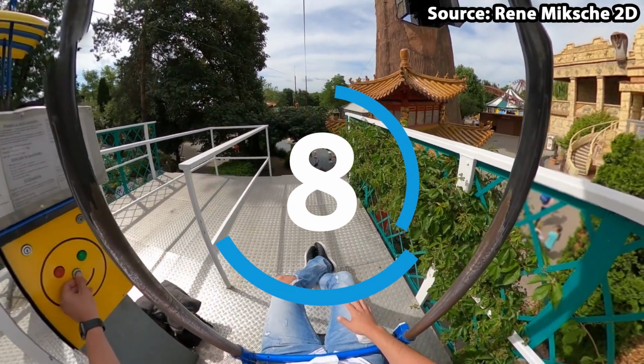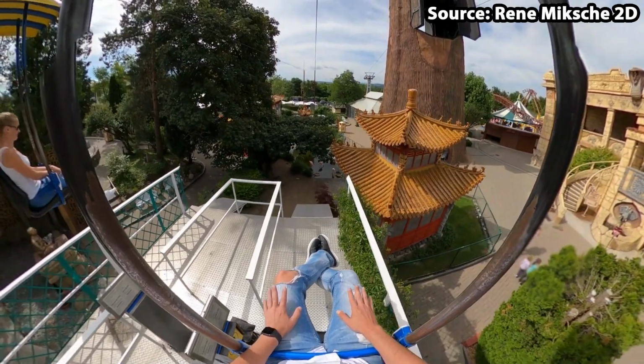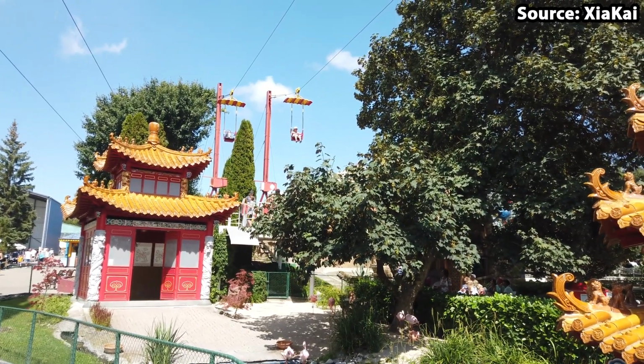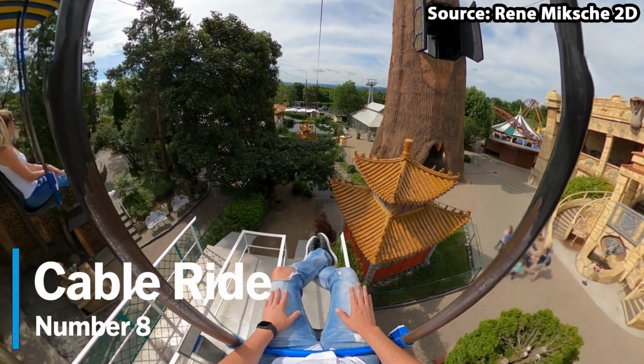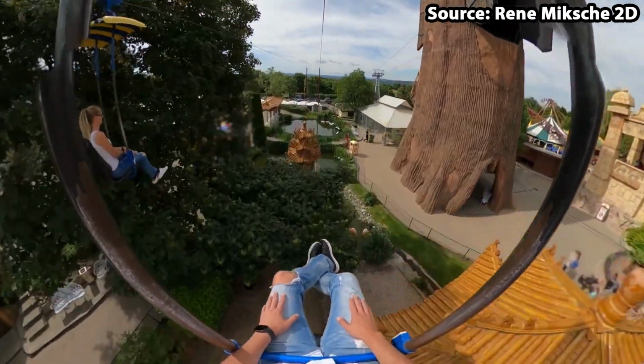You can't have a theme park without a unique ride, and Conny Land is no exception. As for our number 8 position, we have Cable Ride, and wow, if this ride does not blow you away, then I honestly do not know what will.